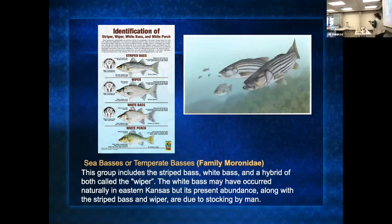Milford Fish Hatchery is one of the hatcheries in Kansas. This is one of our main fish that we produce at Milford. It's a hybrid fish produced between the striped bass and the white bass. Anybody know what it's called? A white bass. Yeah, it also has other names like palmetto bass or sunshine bass. Those are other names for the wiper.